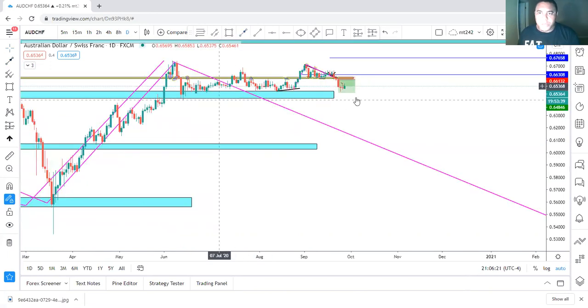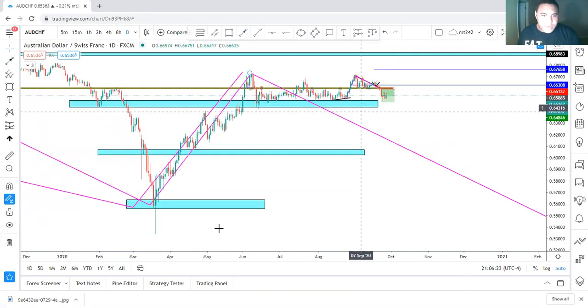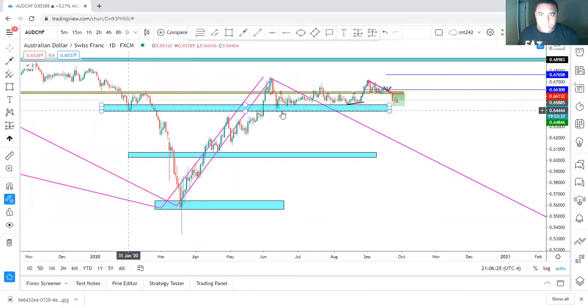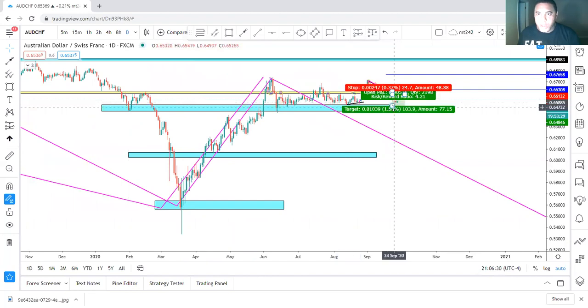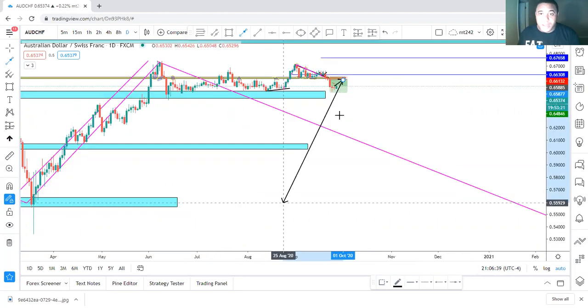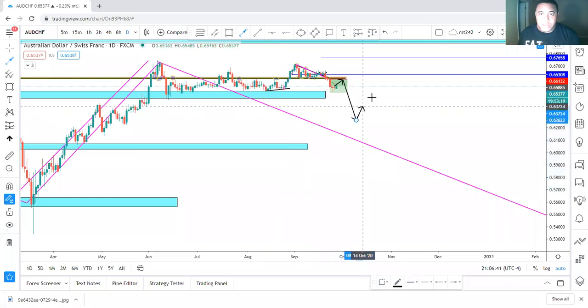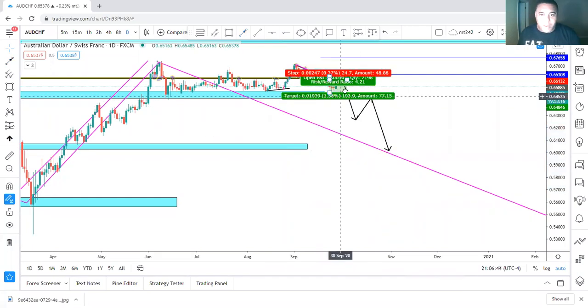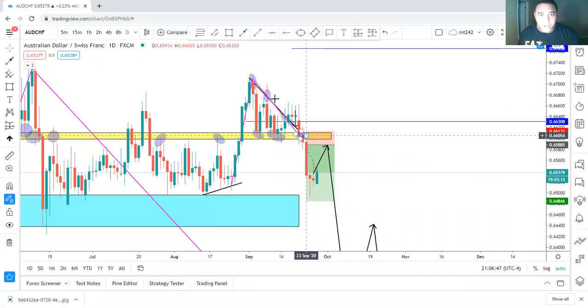Looking at the overall picture, see price came to this area that I have marked up: support, support, support, another wick here. So we could potentially see price make a move to the upside. It may come back here before dropping again, giving us a retest. It's a potential setup. Again, I will analyze a little bit further once we get on the 4 hour chart.